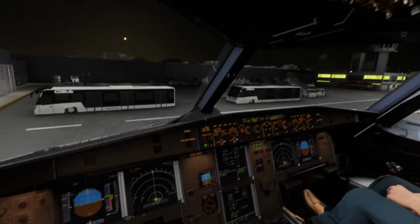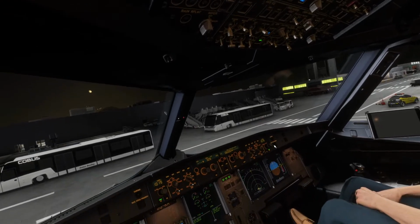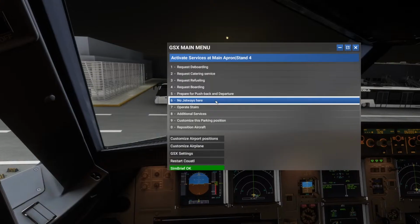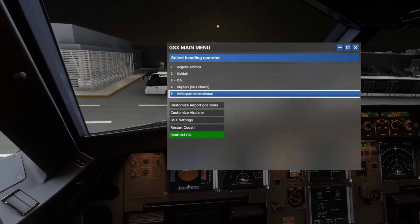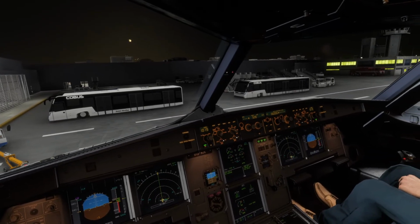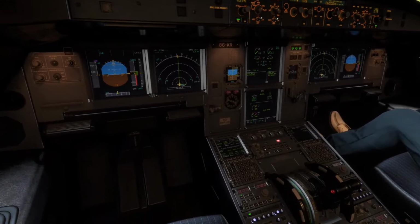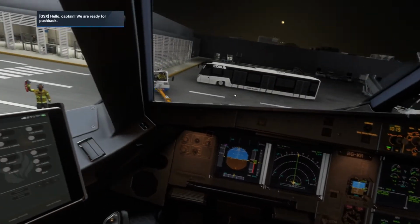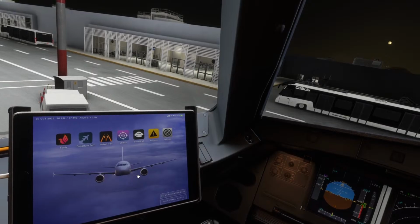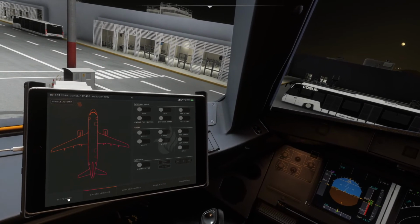Alright. GPU. External power is off, so. Hello, Captain. We are ready for pushback. We did have a checklist on board, right?